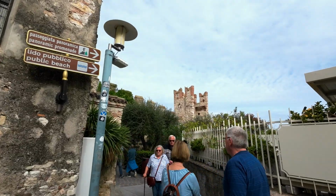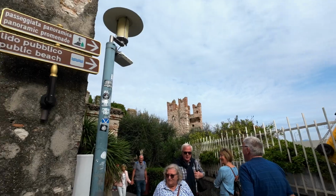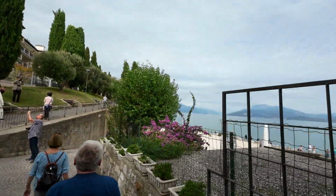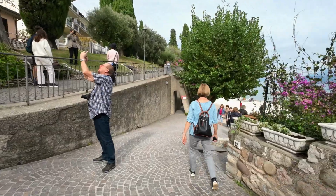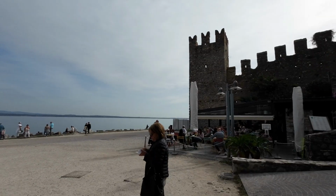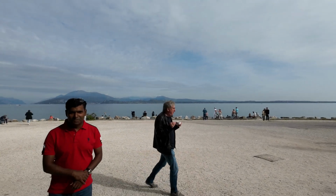We decided to go to the public pebble beach. Although it was too cold for swimming, it was a pleasant, serene location.